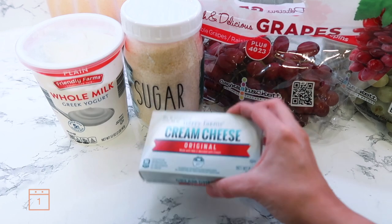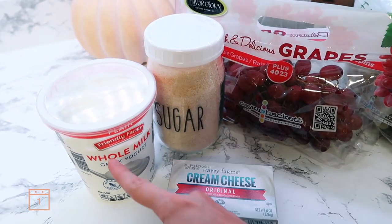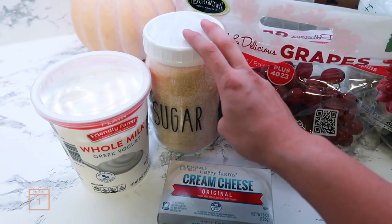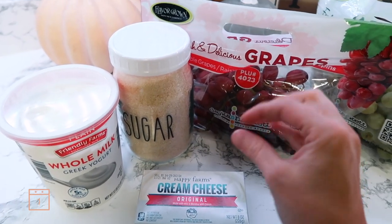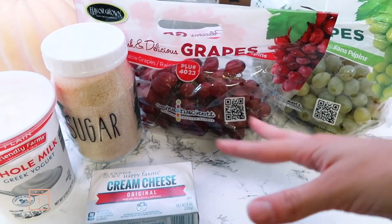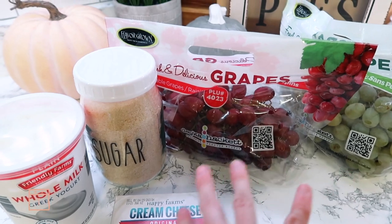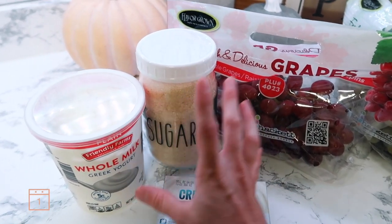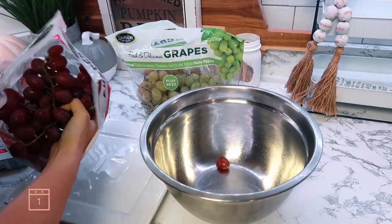Then you need a whole block of cream cheese and a cup of Greek yogurt or sour cream. I figured I would use up some of my Greek yogurt here. And then you add in some sugar. I think I'm going to do a little bit of sugar and a little bit of stevia so that it's not so much sugar, because in reality, this is pretty healthy. It's not too off course. So that's all you do. I'm going to clean up the grapes and get this mixed up in the mixing bowl so that I can dump the grapes in and just stir it all together.